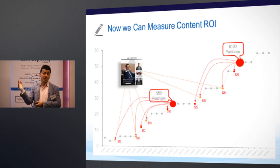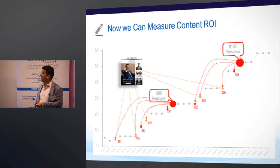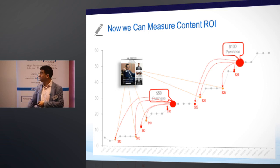When I talk about engagement score, I'm talking about their behavior on the online store, their email engagement, their engagement on social, anything that you can measure that you can put against some kind of engagement score. And then, of course, the logical conclusion is if I'm putting out content, which are the yellow dots here, and that engagement score goes up because of that content, then I'm driving someone towards a purchase. And therefore, I should be able to split the money from that purchase over all the content that I sent out leading up to that purchase.